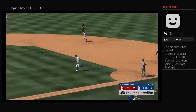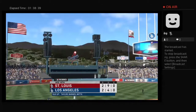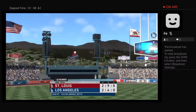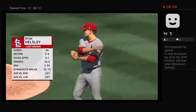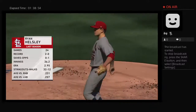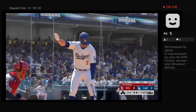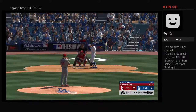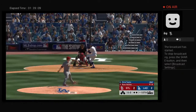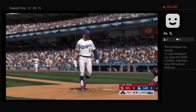Ryan Helsley comes on to start the home 10th, and he's just hoping to get this one into the 11th inning. Ryan Helsley. Stepping into the box, Chris Taylor. He'll get to take his first cuts here. The second baseman, Chris. Here's the pitch. Taylor. No balls and 1 strike. Fastball just inside. Just missed with that heater, but even if he wanted to swing, I don't think he could have caught up to that one.